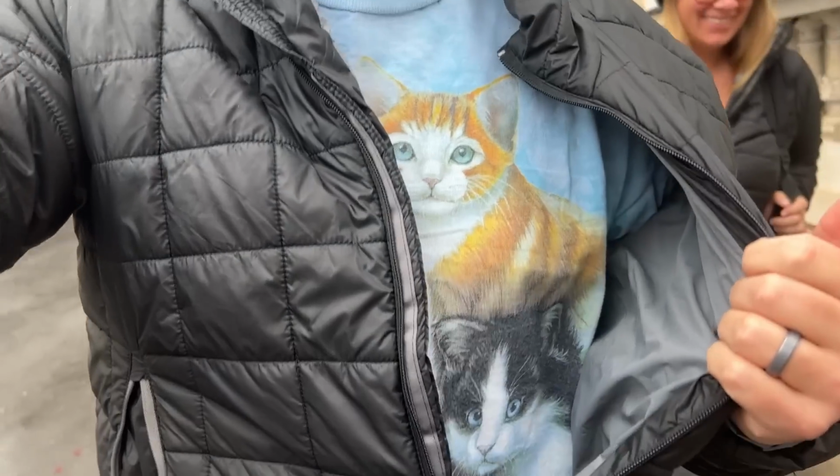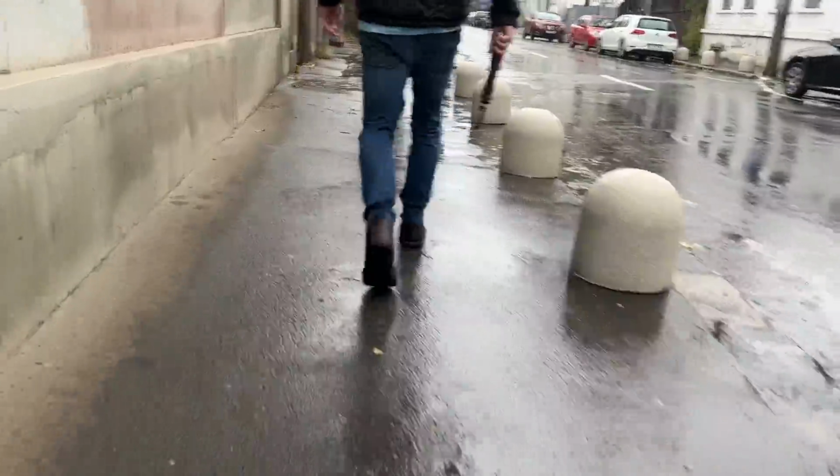It is a rainy day here in Romania, which only means one thing. Soup. And cat shirts. 2 things. So we are on our way to the bus stop to go to a spot called Ciobarie. I think that's how you say it, is soup in Romanian. So we're gonna try some traditional Romanian soups.